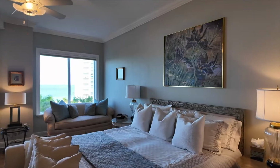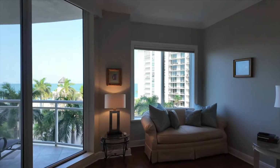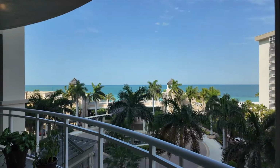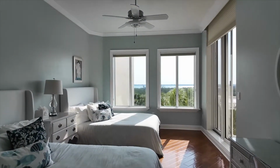Here we are in the master suite. It's a very generous sized room with straight on Gulf views. I mean, I can imagine I could be in the sand in 2 minutes. Big walk-in closets, master bathroom, beautiful suite. And look at the size of this guest room.